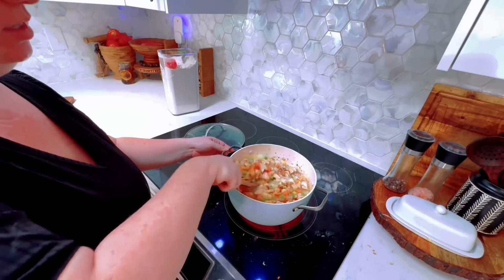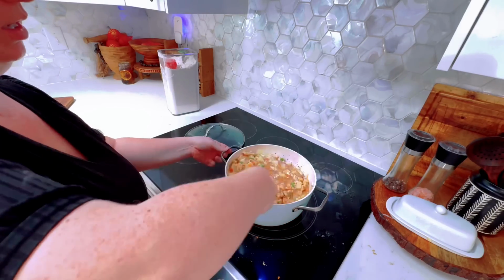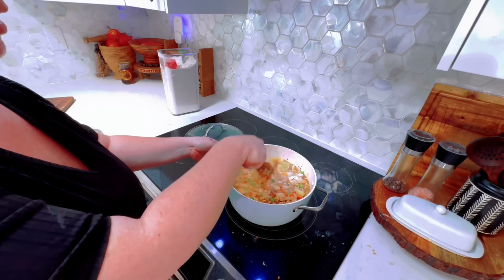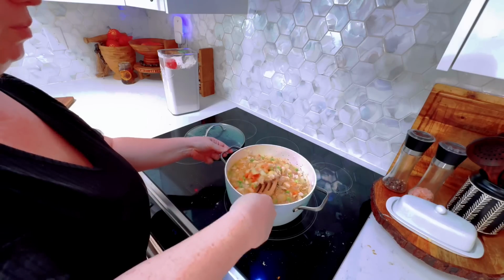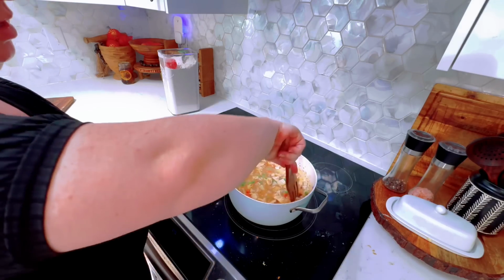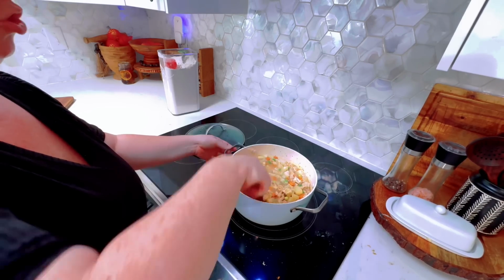I like to let this simmer on the stove for a bit. That way it just keeps thickening up. I really want those potatoes to soften and everything to pretty much be cooked before putting it into the shell. So I'm gonna let it sit here for a bit and really get nice and thick before we transfer it over.